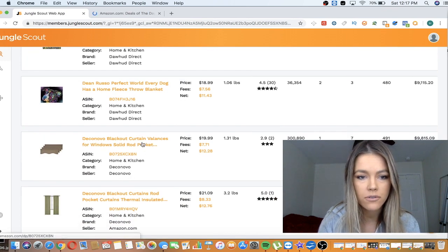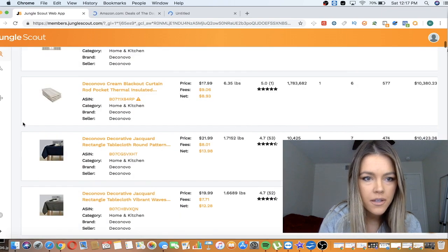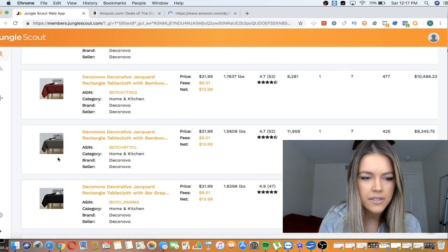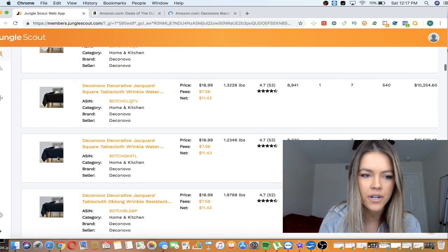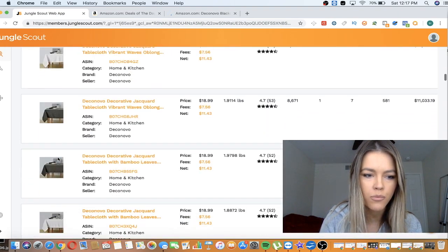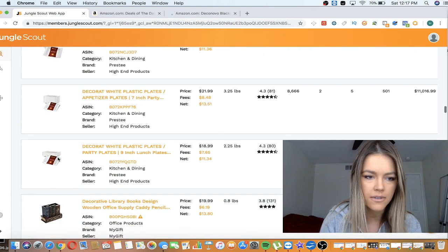Like blackout curtains, let's click on here, and then keep going. Some like table curtains you don't really want to get into if it's such a commodity. I stay away from items that are more of a commodity type thing, like curtains and just things like that.